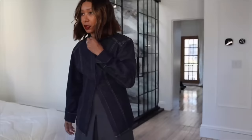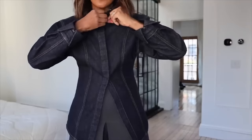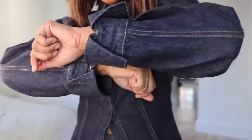Wait till you see this denim jacket. I think it's more of a shirt. Can it do up at the top? Of course it can do up at the top. Look how it nips in. And look at the sleeve. And it's got a cuff to it. Look at the cuff. Can you see it on both sides?